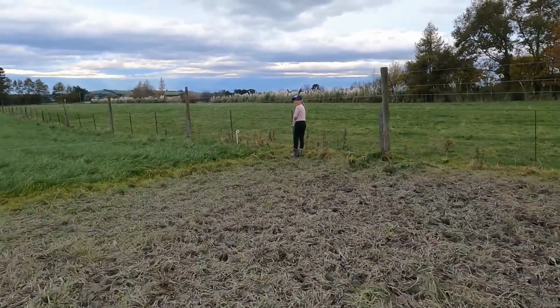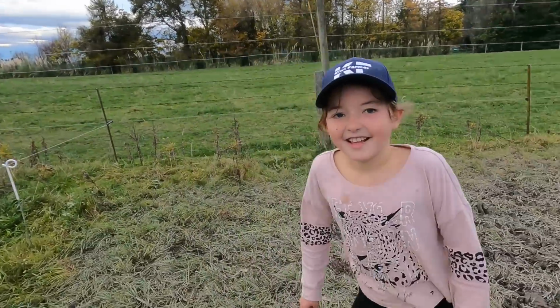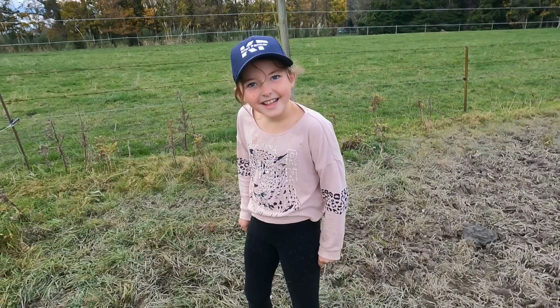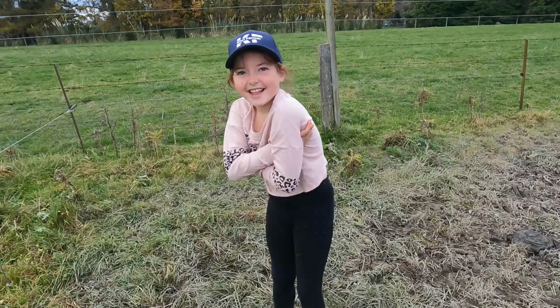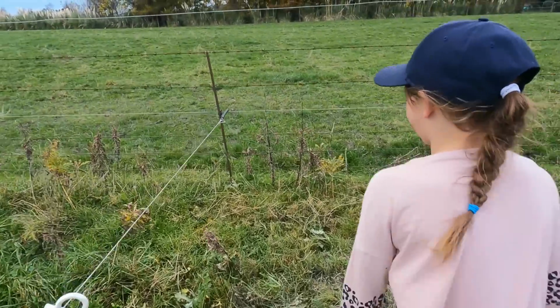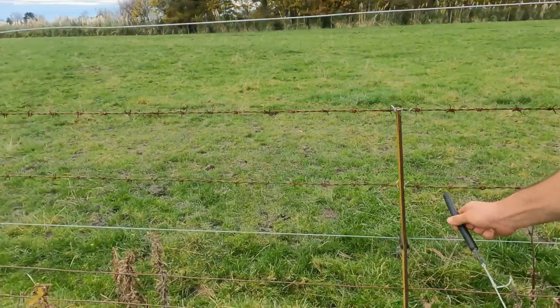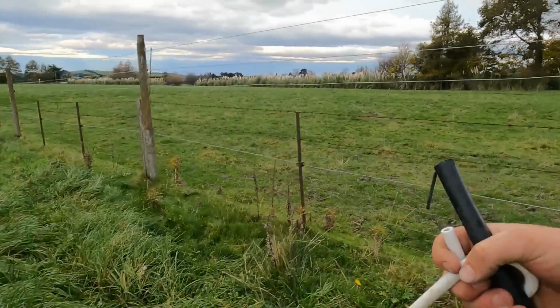It works well. So we've got Georgia home from school. What are we doing, Georgia? I'm shifting the fence for the cows. Yep, shifting the grass fence for the calves, beef calves. And soon we'll do the fodder beet fence.